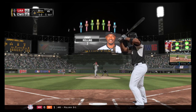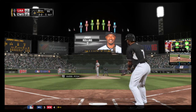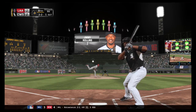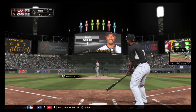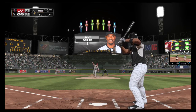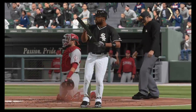Looking for the strikeout. Here's the 1-2. And Rollins will lay off here, and he's worked the count back to 2-2. Just staying alive, putting together a really good at-bat here. And the slider gets him swinging. 2 gone.